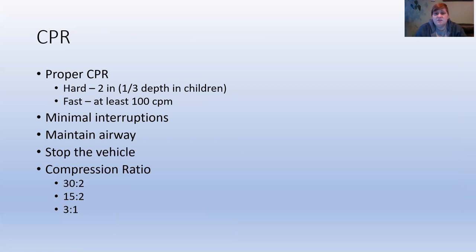You want to stop the vehicle because it's dangerous. If you're going to do CPR in the back of the vehicle, the back of the ambulance, pull over. You and your partner will start running the code in the back of the ambulance. There's no point in transporting a dead body. The hospital doesn't want a dead body, and you're more likely to get the person back if you work together.